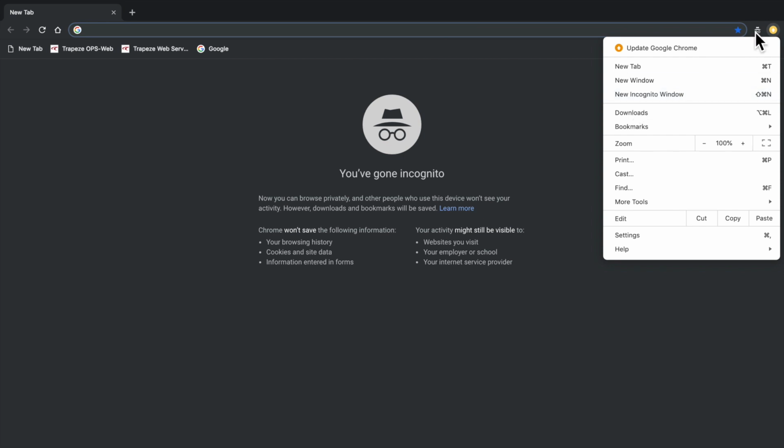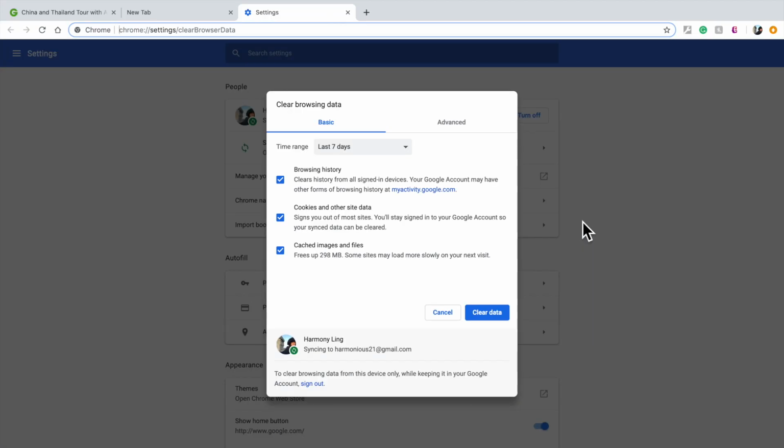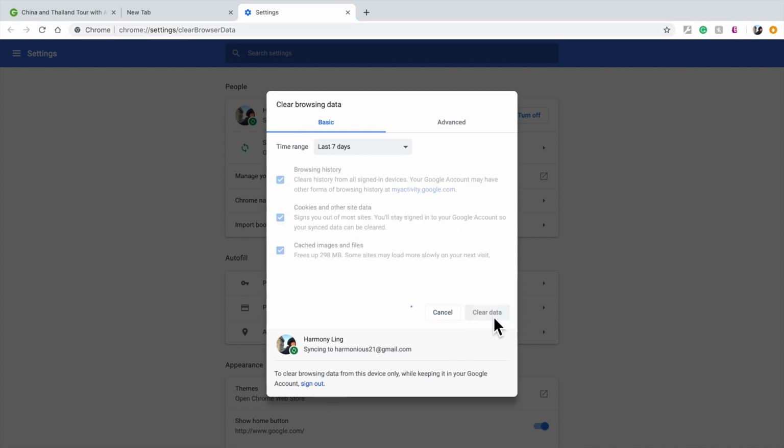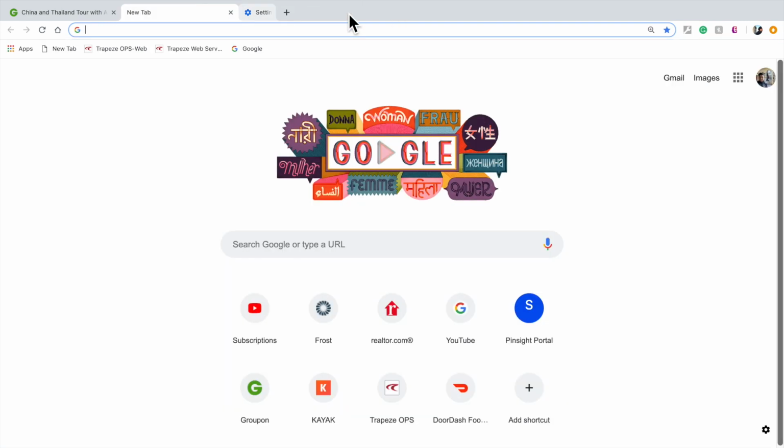So you come up to your right hand corner and select the new incognito window. Another thing you want to do is go down to more tools and go to clear browsing data. Okay, so I'm going to clear all my data. That also clears any searches that you've done for the last few days, so they can't catch on to what you've been searching for and raise those prices. So we're going to close that.